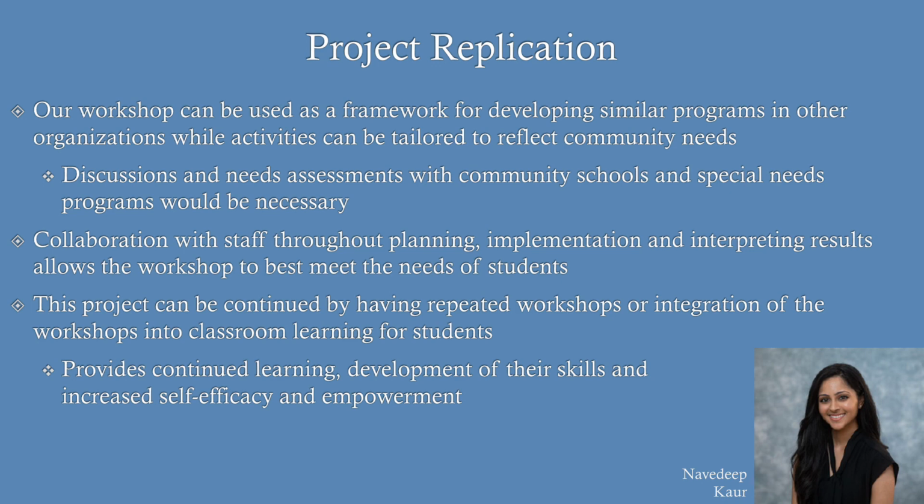Our workshop was for about 6 hours during one school day. Discussions with the intervention specialists and staff after the workshop concluded that students would benefit from having continued workshops. By having these repeated workshops or integration of the workshops into classroom learning, it would reinforce the nutrition and kitchen safety lessons. Students would keep learning, developing their skills, and increasing their self-efficacy and empowerment in the kitchen.